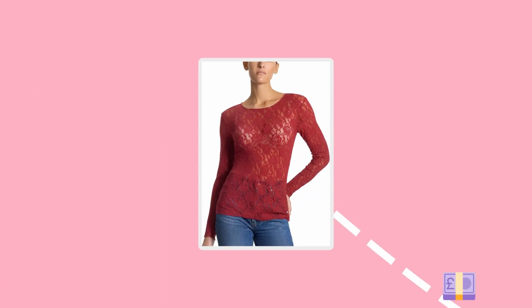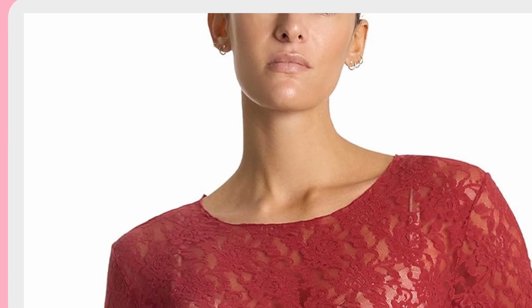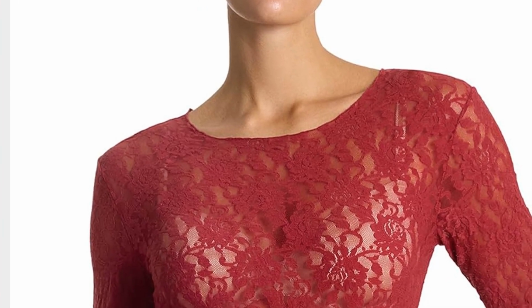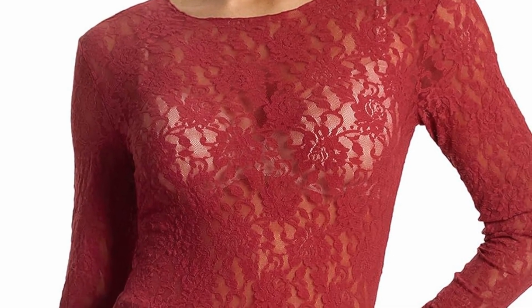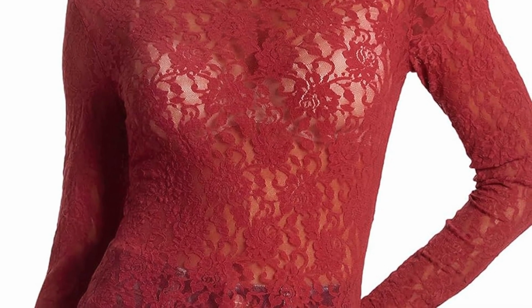Okay, so I finally caved and got the Hanky Panky women's signature lace long sleeve top, and honestly, I've been rotating it in my closet nonstop since it arrived. I was drawn to it because I've been on the hunt for something elegant but still comfortable. Like, I have a meeting at 9 a.m. and a dinner date by 7 p.m., kind of versatile. This top totally fits that vibe.